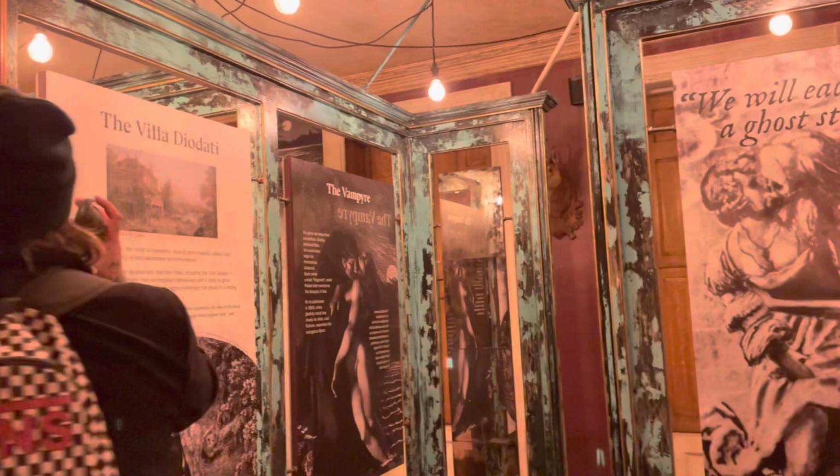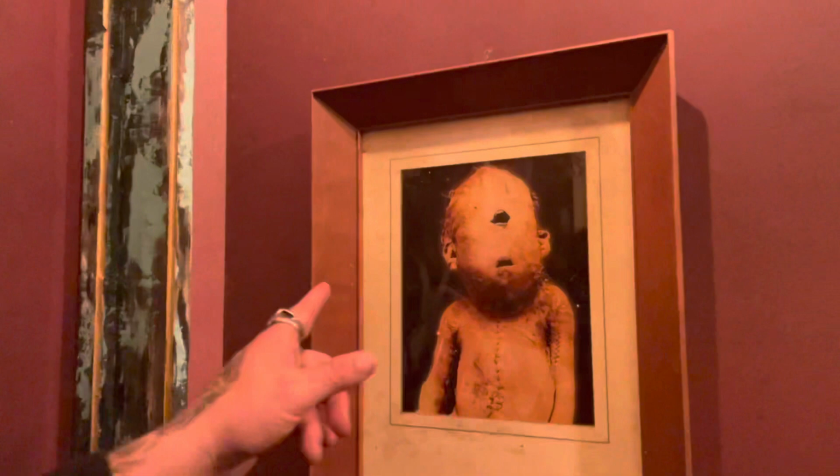They've done it like Big Brother, so it says D5 in the, what house are they in? The Diodati house. D5 in the Diodati house. How creepy is this little guy here? It'd be great in a horror film. Like a little guy with two mouths, no eyes and nose.